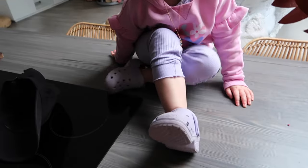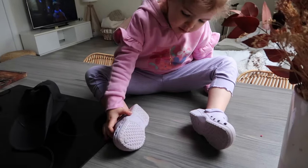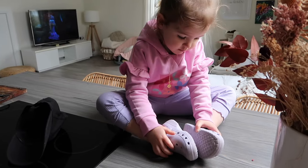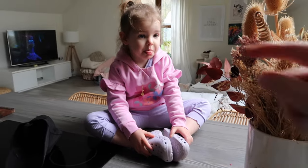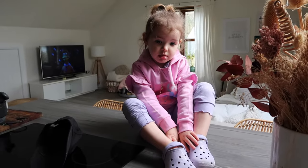These are Elise's favorite shoes ever to wear, Crocs, which obviously mommy thinks are not extremely fashionable, but Elise loves them. But she must be more in fashion than I am, because obviously a lot of people love Crocs. Are you a Croc lover or not? Let me know in the comment section below. Elise will not take these off her feet, so we've actually ordered her another pair from Next.